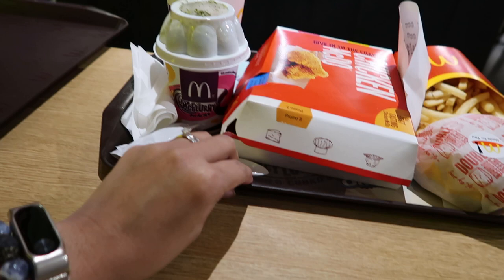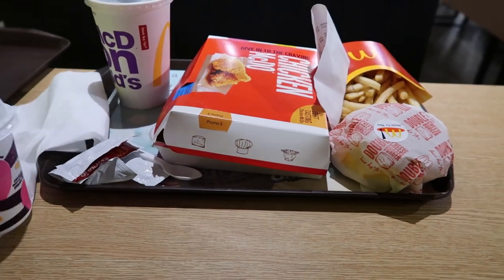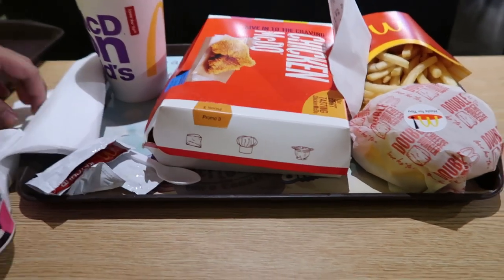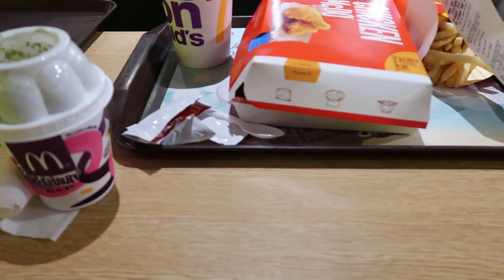Order the secret menu. Did you order the secret menu? Kaya siguro may ganito. May spoon.